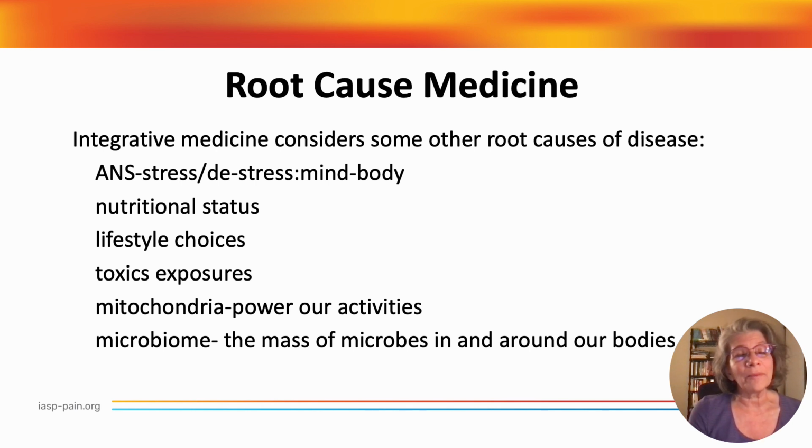Toxic exposures, this becomes more and more an issue as the earth becomes more and more exposed to toxics, and there are tens of thousands of chemicals in our environment, many of which have never been tested for their safety in people. Our mitochondria, those are the little energy factories in our cells, and we have to keep them healthy, and they can sometimes be pretty delicate. And then the microbiome, there'll be a lecture on nutrition and the microbiome as well, so I'll be able to talk more about that.